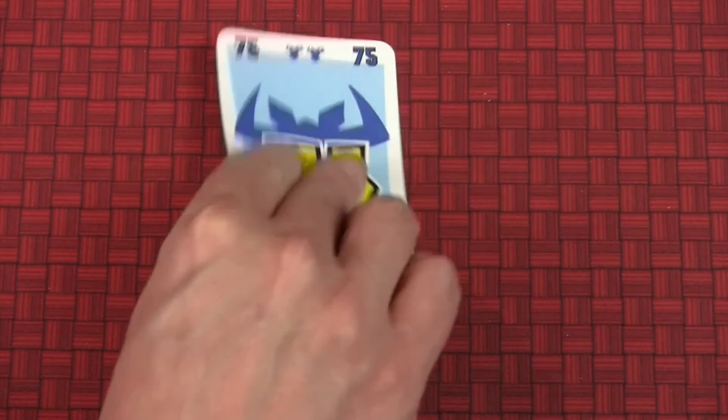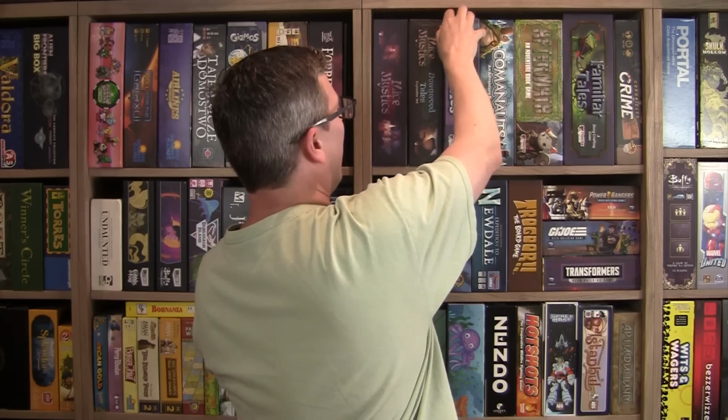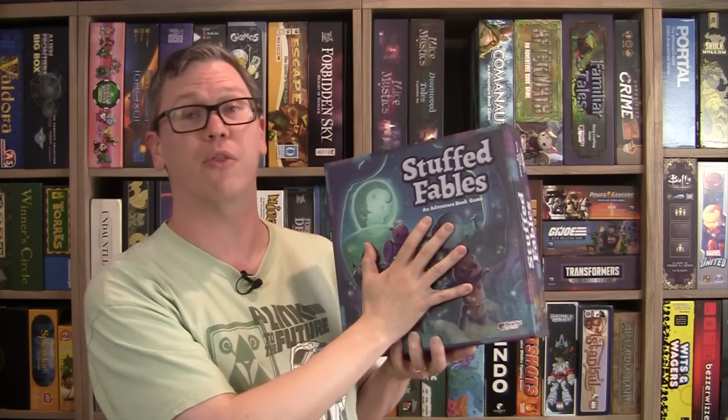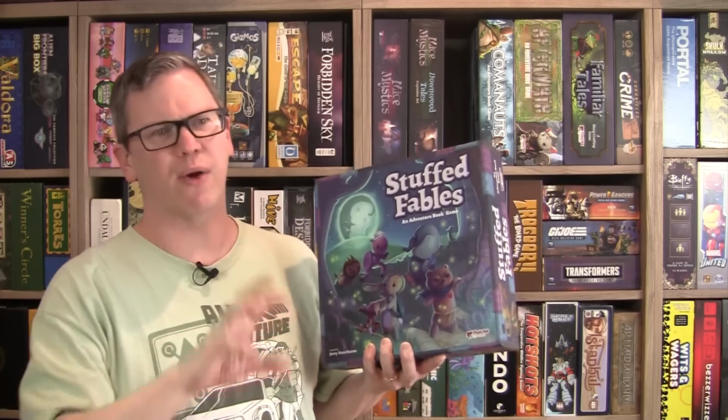Number 75, Stuffed Fables. Also falling a good bit to number 75 is Stuffed Fables, another one of Jerry Hawthorne's fantastic storytelling games. This one streamlines the system that he created with Mice and Mystics. It uses a dice bag. You pull a certain number of dice from a bag, and those are the actions, the types of actions you're able to take on your turn, moving around, attacking, protecting, collecting items, all that stuff.